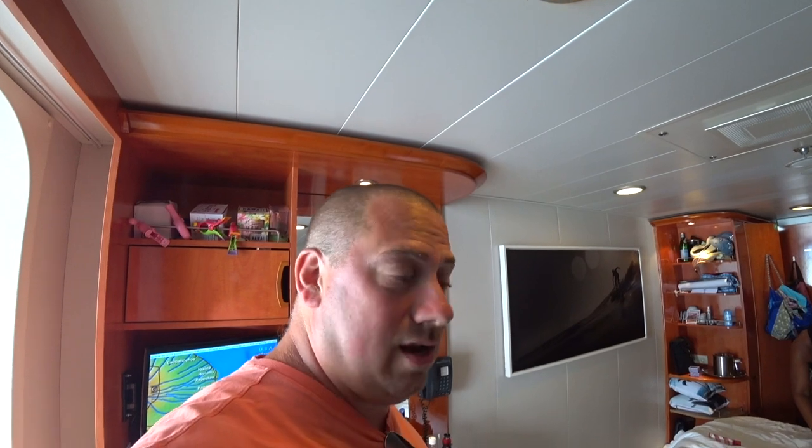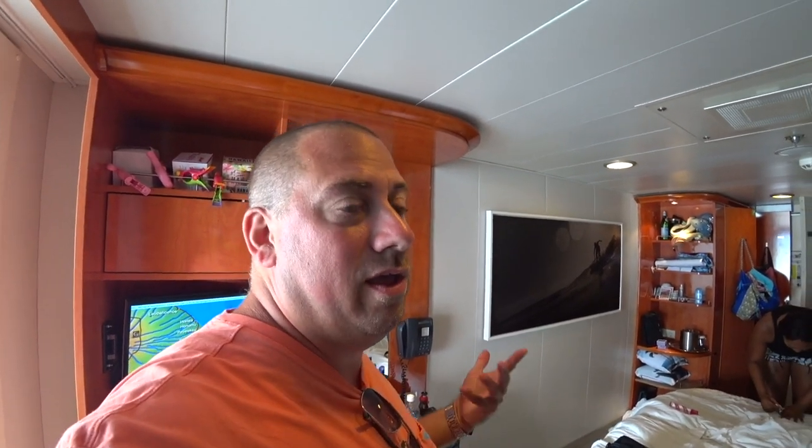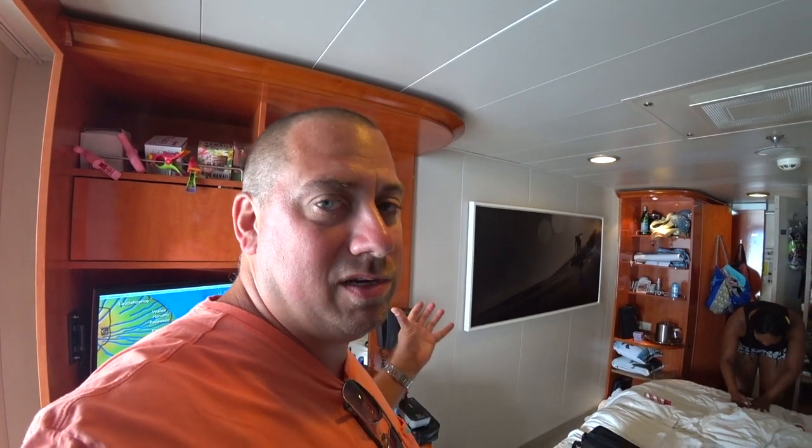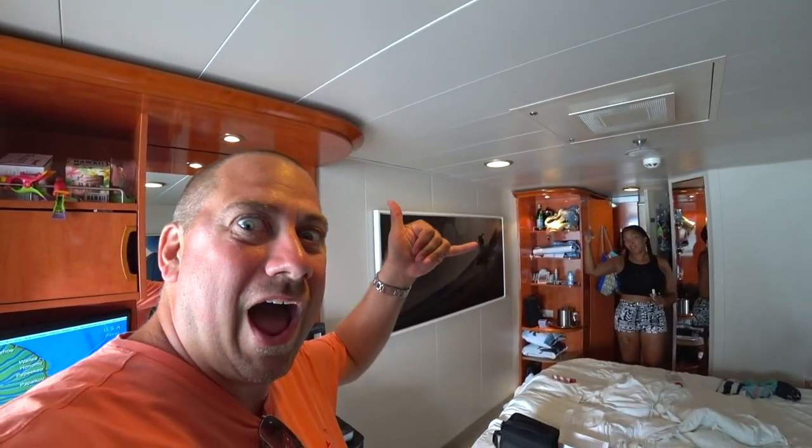Today the game plan is we're renting a car again and heading over to Volcano National Park. That's the game plan, and then the black sand beach is over there too. And then we'll just kind of see where the day leads us after that. Yes, let's go.